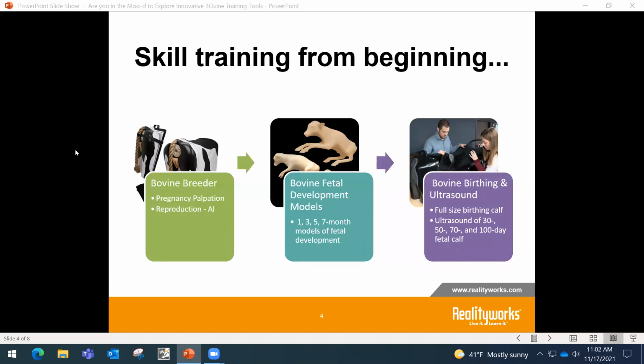So to start with, we have our bovine breeder. The bovine breeder is a product that really focuses on allowing students to learn reproduction. Artificial insemination, doing proper technique with artificial insemination. At the same time, we also have pregnancy palpation with this product. So it goes from, are you doing artificial insemination correctly, to then, are you palpating? Are you checking to make sure that the animal is in heat, ready for artificial insemination? And then also going to that focus of pregnancy palpation as well.